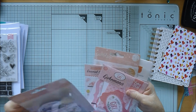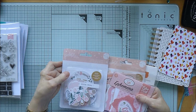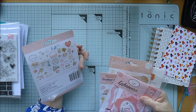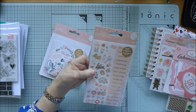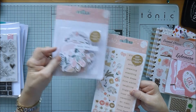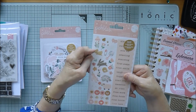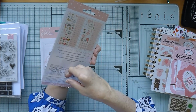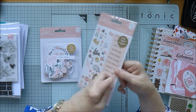So from the Pebbles collection, I can't remember what this one's called. They're gold foil accents. I've got 2 items from this collection, and of course the packaging doesn't say what the collection's called, but it's their baby girl collection. So I've got the ephemera pack here, with lots of cute things, and it is called repeat stickers. I'm not sure why they're called repeat stickers, but there's 2 sheets, and they're different, so not repeated.